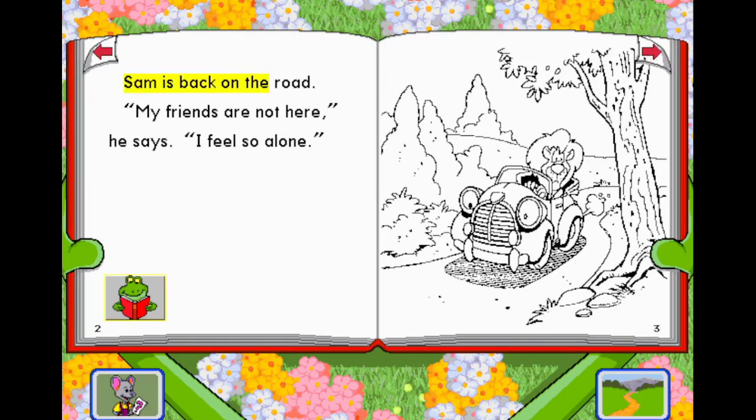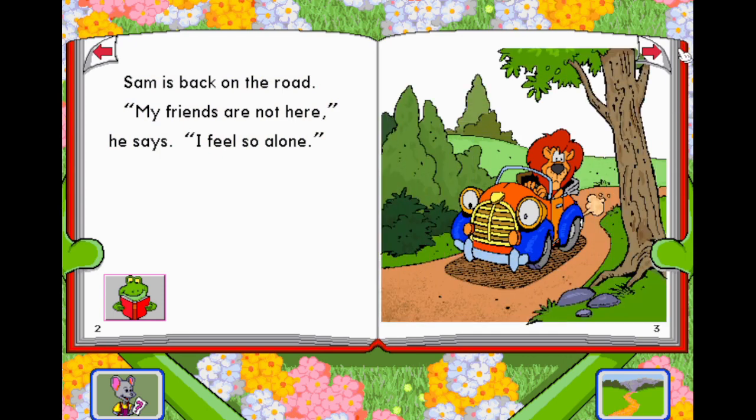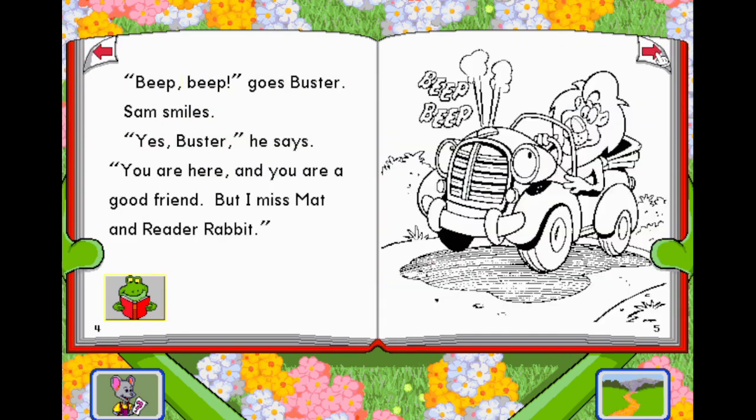Sam is back on the road. My friends are not here, he says. I feel so alone. Beep, beep, goes Buster. Sam smiles. Yes, Buster, he says. You are here, and you are a good friend. But I miss Matt and Reader Rabbit.